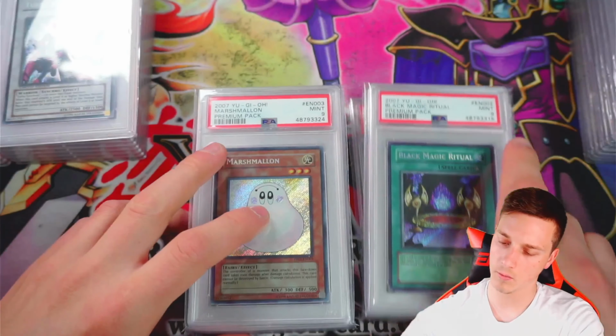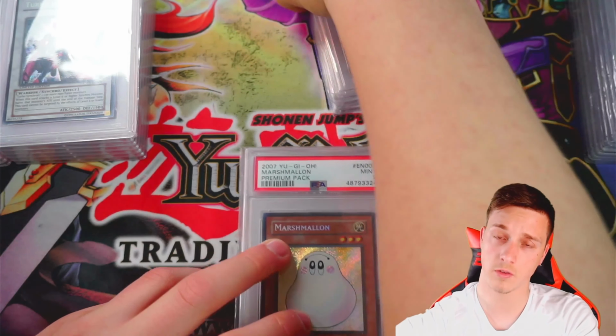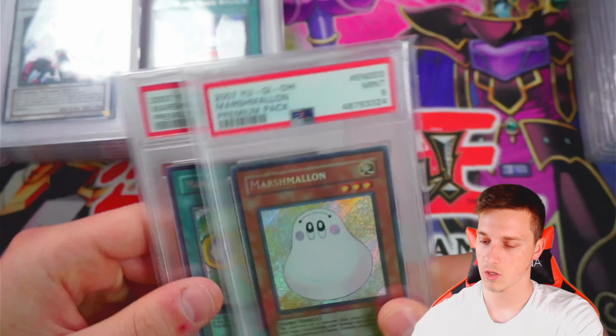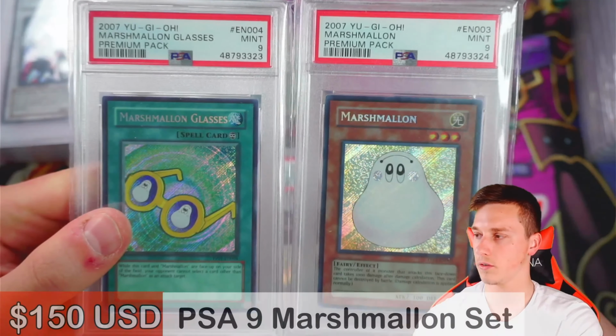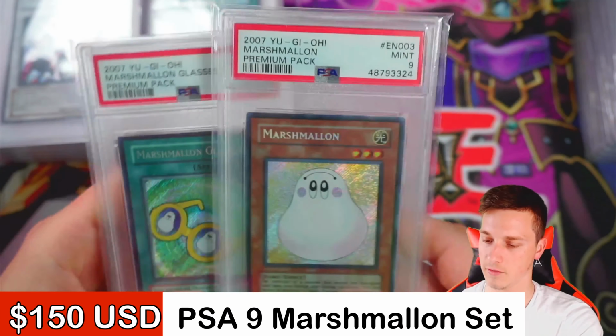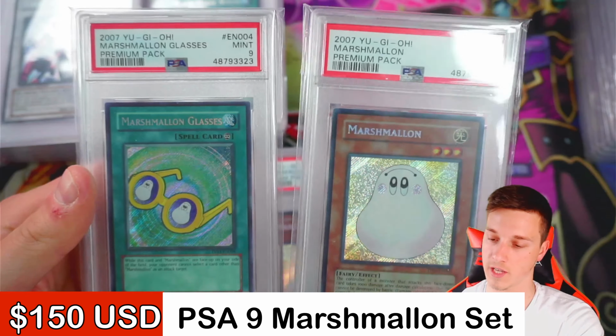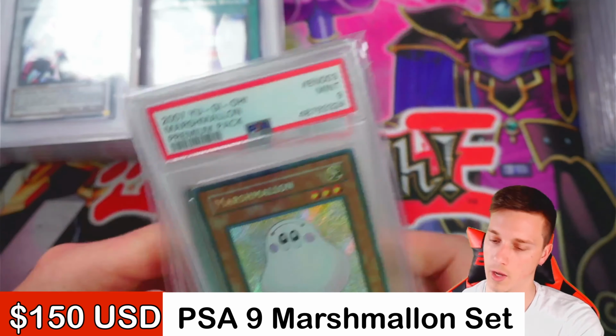And then, moving on from the Magicians, we've got the Marshmallows. Here are the Marshmallows. So we got 23, 24 Marshmallows. I've got 3 sets of PSA 9, so that's set number 1. And the price will be the same for each set in consecutive serial.